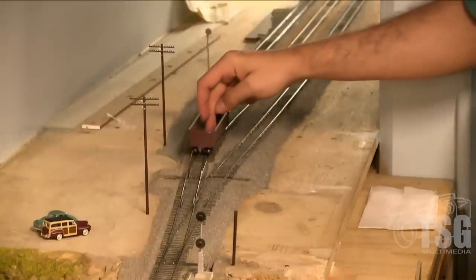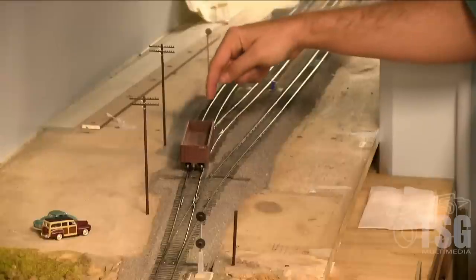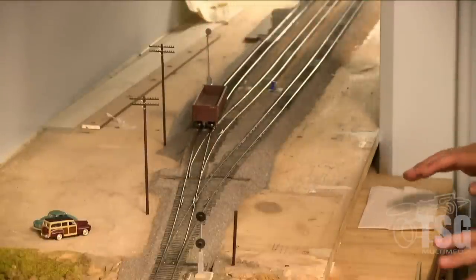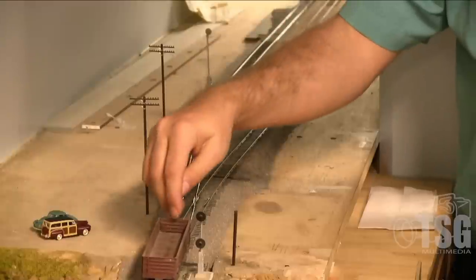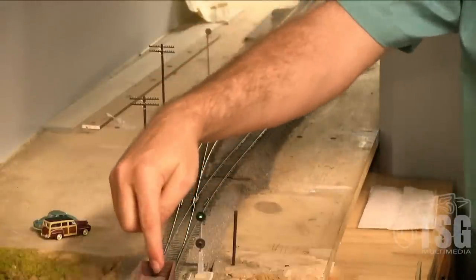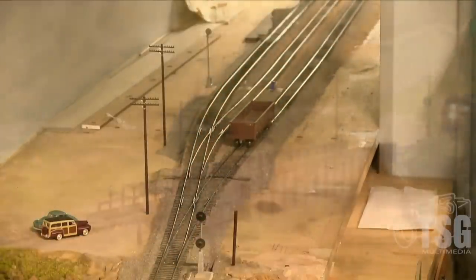So the car that I'm pushing here pushes through the spring switch, and if I go backwards, you'll notice that I go down onto the eastward main track. I'm not touching any of the switch controls at this point, and the car, like I said, switched over already. It rolls through this switch, and the switch point switched over automatically, and now I bring the car back, and now it goes down the westward main track.